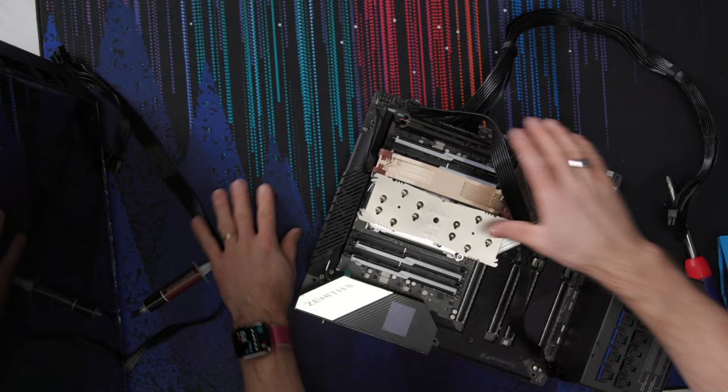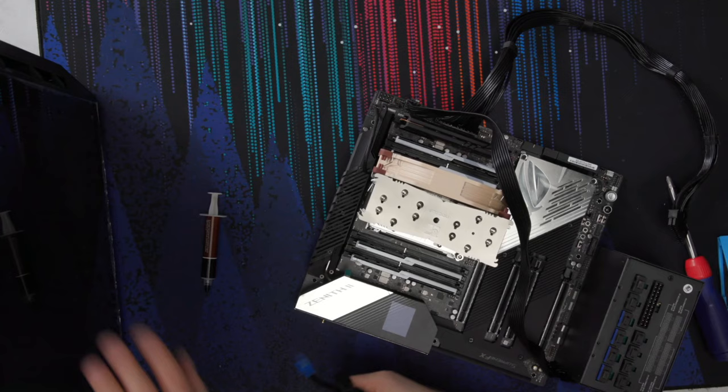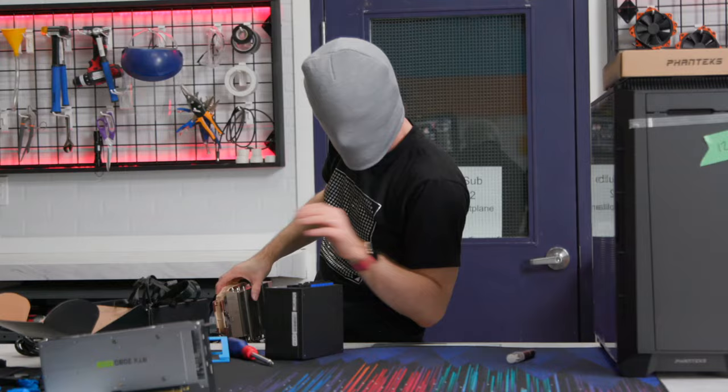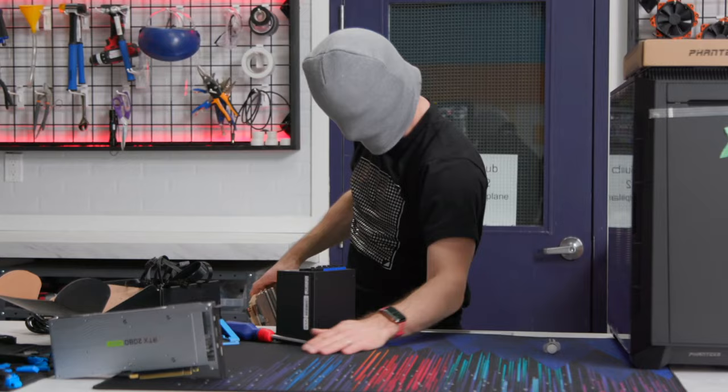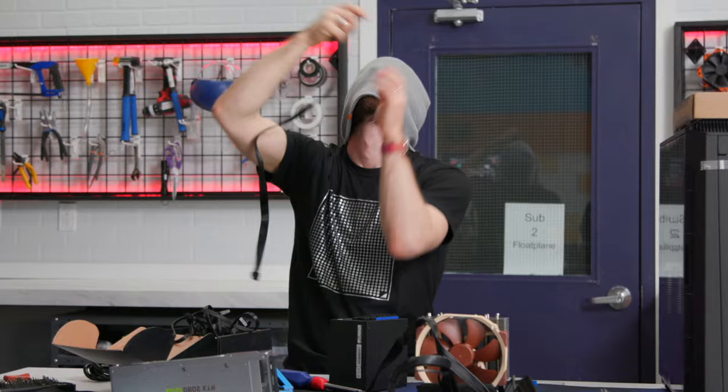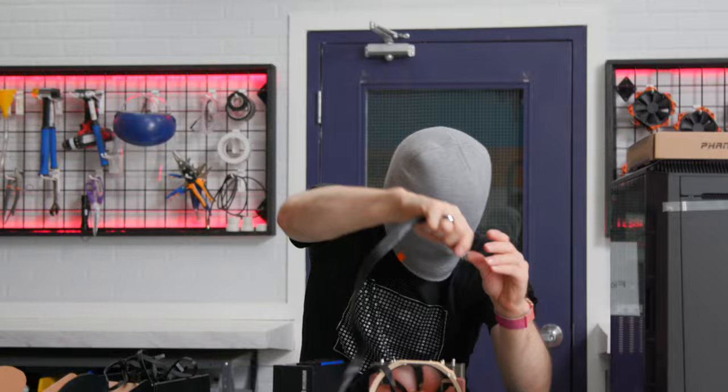Here we go. Nope, that's the 6+2. So that's gonna, I still have that on. Just get out of my way. Okay. I need another 8-pin power connector. Oh, I never actually found the other one. That's right. Okay. Here it is. Okay. This seems like a much longer cable than the last one.